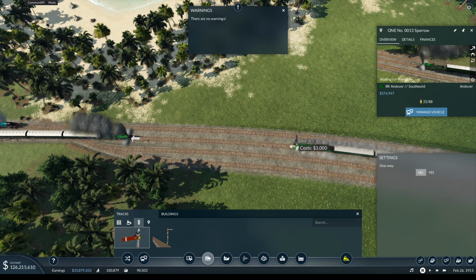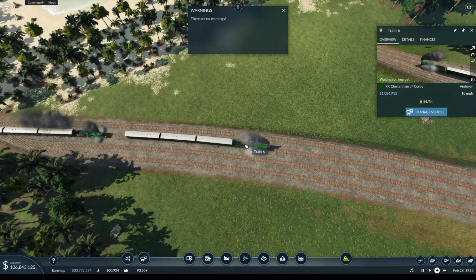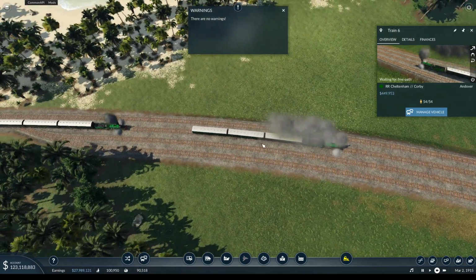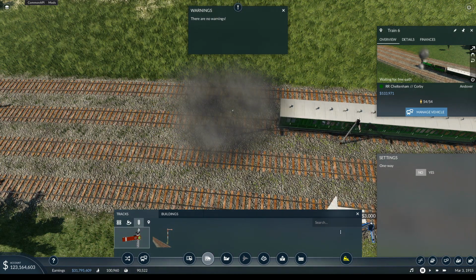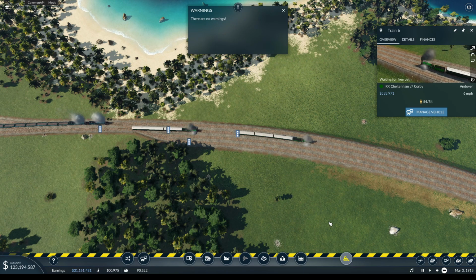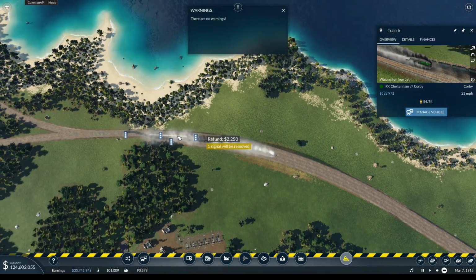I'm just gonna place a signal up there. Right, you are gonna go back. Fine, to a signal. I should probably pause this when I'm not having trains shunt around. Right, there we go. Then I'm gonna have that one head that way. No! Oh no!